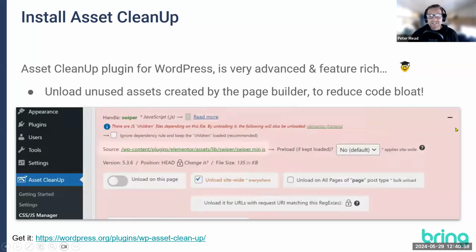Asset Cleanup Pro is one of my favorites, but it really is a bit more advanced. It's a bit of a weapon without a safety catch, this one. There's lots and lots of configurations. So if you're quite technical and if you really like getting into that level of optimization, get into Asset Cleanup. And there's lots of stuff you can do there.